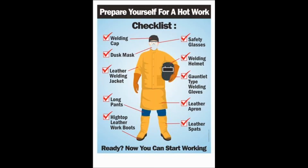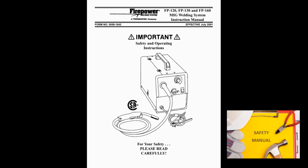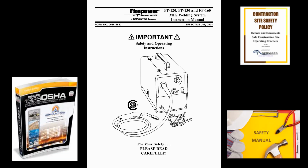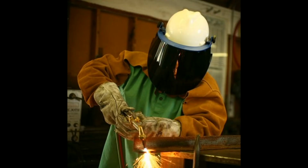Which PPE should be used overall, whether it's gloves and boots and all this, is going to be pulled from the manufacturer's recommendations for your welding machine. You take that, you marry that in with your company practices, you marry that in with your GC practices, you marry that in with OSHA's regulations, as well as any state, federal, or other applicable regulations, and that is where you have your level of PPE that's necessary. And again, we always go with whatever the most strict thing is to figure that out.